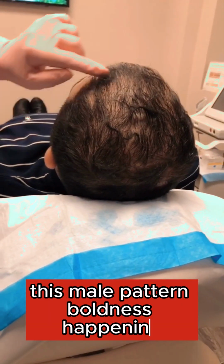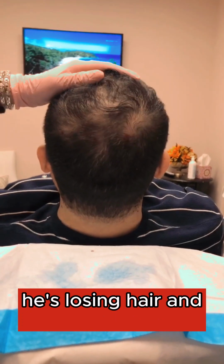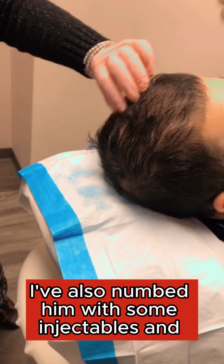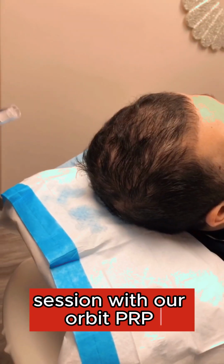He has this male pattern baldness happening. Would you raise your head? And he has some areas over here that he's losing hair. And the reason that you see a few spots over here is because I have numbed him. I've numbed him topically. I've also numbed him with some injectables. And now he'll just do a quick session with PRP.